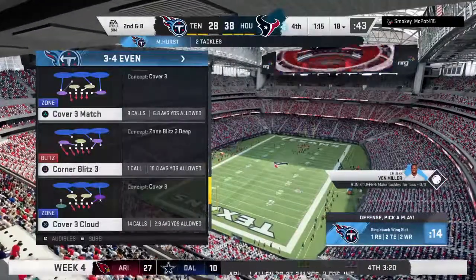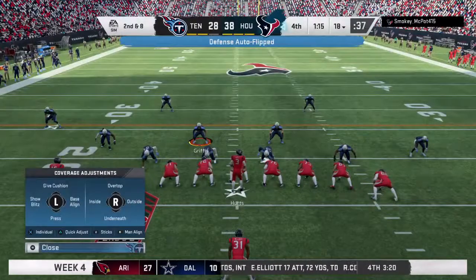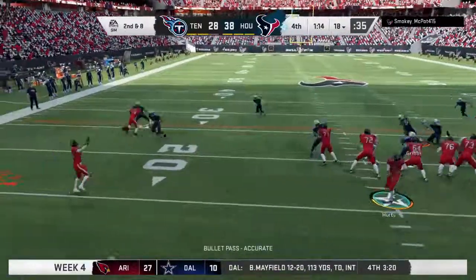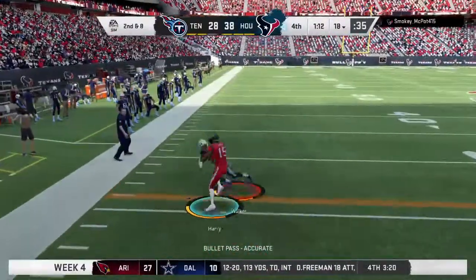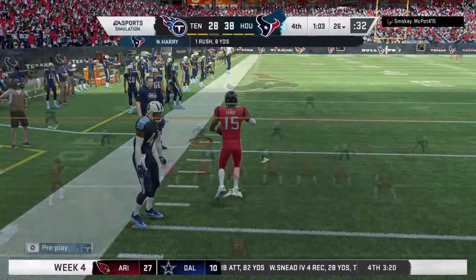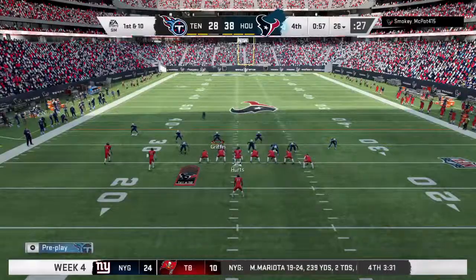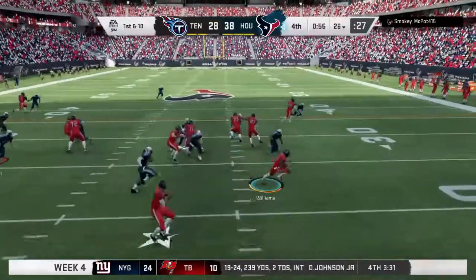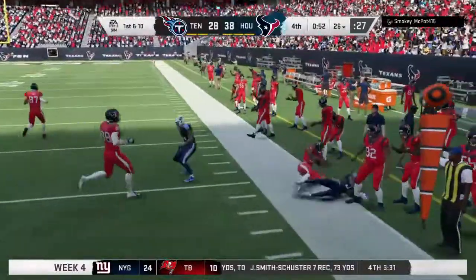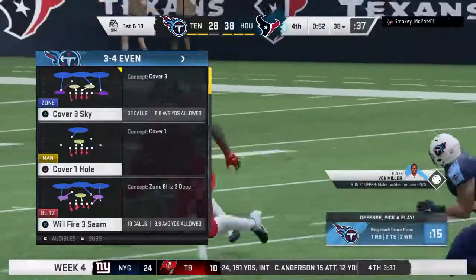The Titans going to use the first of their timeouts as they'll talk things over prior to this upcoming 2nd down play. This, in all probability, another run here on 2nd and 8. And he's able to get up here to the 26. That one, a 1st down pickup of 8. They'll run on 1st down. Williams. It'll go as a gain of 12, and that should just about wrap this one up.